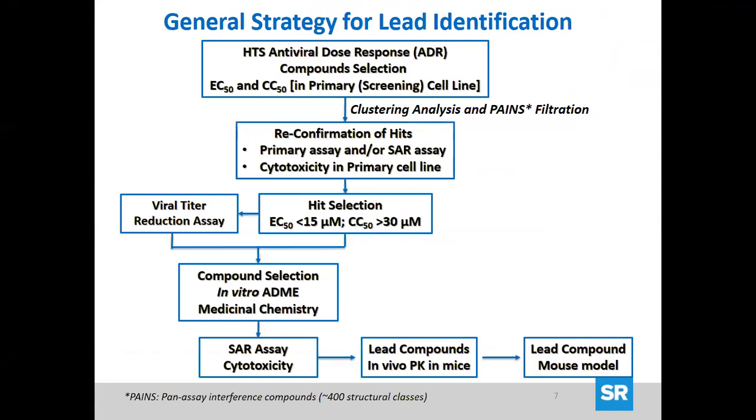This slide gives you an idea of the general strategy to come up with a lead. So basically, I'm going to give you an antiviral example here. For example, we start with the HTS antiviral screen, and the compounds are selected. In the first screen, we look at the percentage inhibition and then select compounds from there and try to determine a 10-point dose response to give us the EC50. When we are doing EC50, we also do the CC50 analysis using the primary cell line, whatever we are using, so that we can have a selectivity index right here.